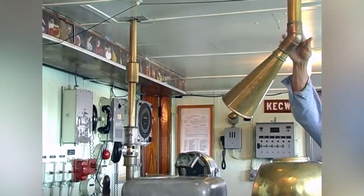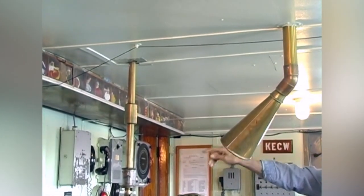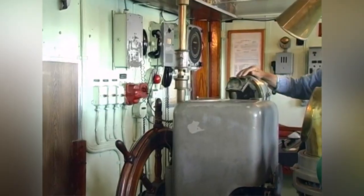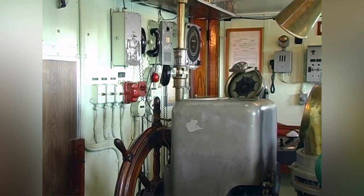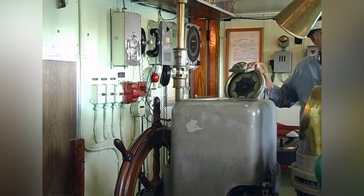Up above, we have a speaking tube to the flying bridge. The captain may be up on the flying bridge. The helmsman is down here at the wheel, so he is able to communicate to the helmsman through the speaking tube. Here's the gyro compass. By World War II, ships always had the backup, the magnetic compass, but they also had a gyro compass. They had no error. They were very appreciated by the navigational officers because they were true and correct. Again, they could fail, so you always had the fallback of the magnetic compass.